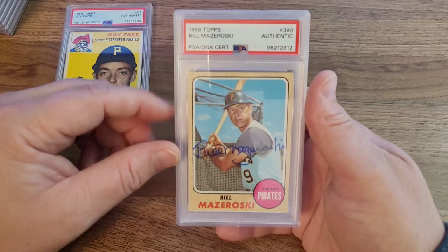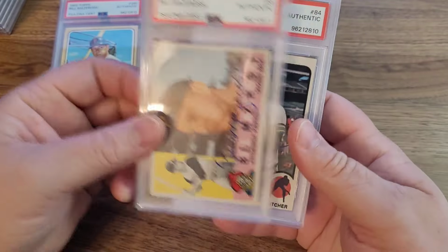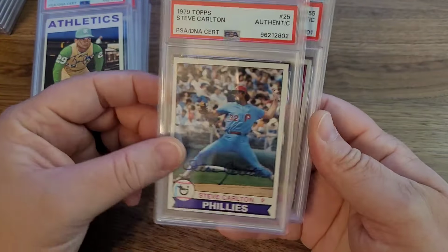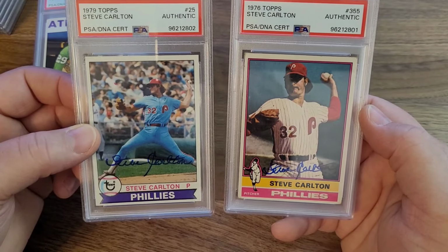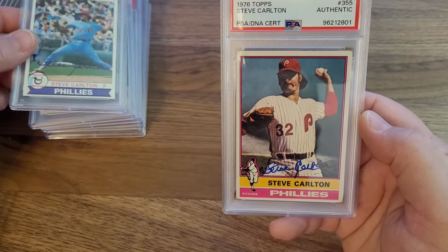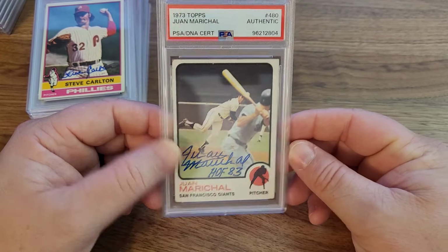How about another really good pirate? Bill Mazeroski. A nice 1960. There's a La Russa rookie. I think this is a couple Steve Carltons. I think I got these before I officially started to do the player era run of him, and the reason I know that is because there's no Hall of Fame inscription. I'd like all of mine that I have for the PC to have a Hall of Fame inscription. I'm kind of a Hall of Fame inscription nut on my cards.